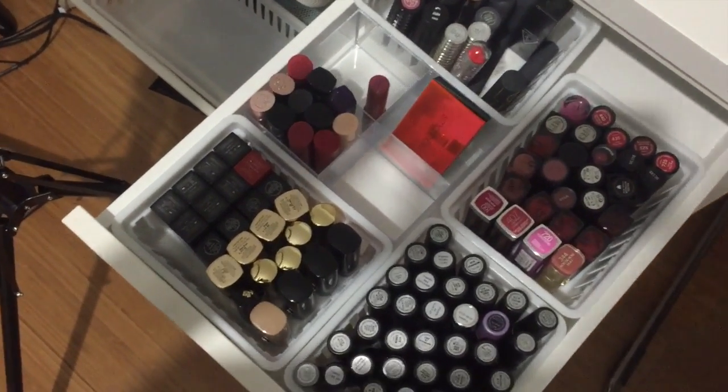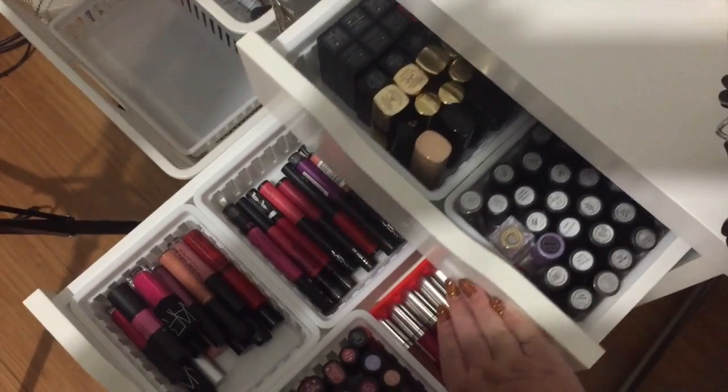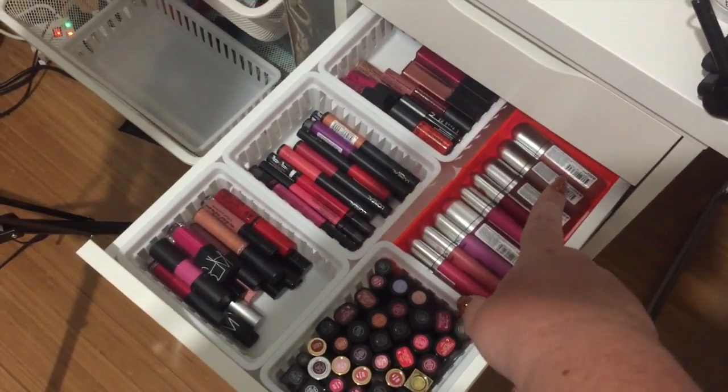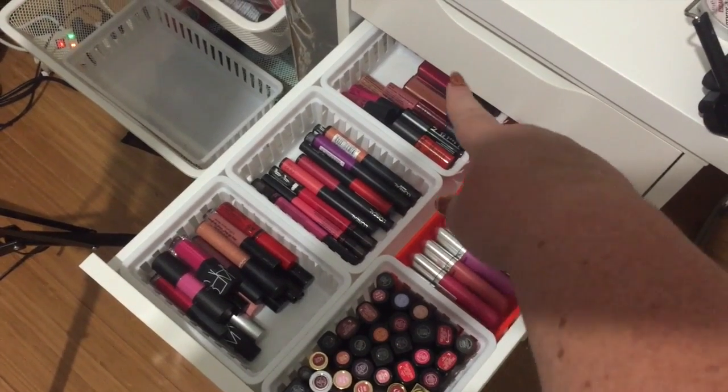Alright, check this out. The lipstick drawers are done. So lip glosses, minis, and then here we've got like drugstore matte lips. Okay, so now we've got this drawer empty, apart from this, which we'll chuck out. And then in here, this last one, we've got all extra stuff, which I'm going to go through now.